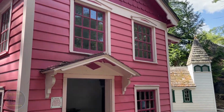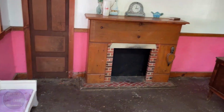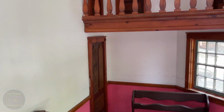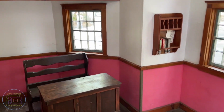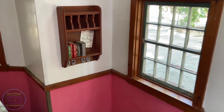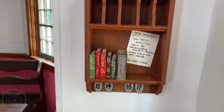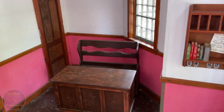And finally over here we have this pink building. Go inside, we have a bench and a fireplace and a photo of the Wild West. And looks like we got a hallway and some stuff upstairs. Not sure what this is. Let's check this out. Normally it can give us some clue. Looks like it'd be a mailbox, 9 o'clock wake up time, dinner for 2, and some numbers. So maybe this is the hotel.